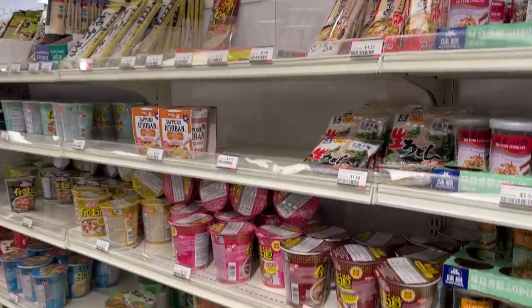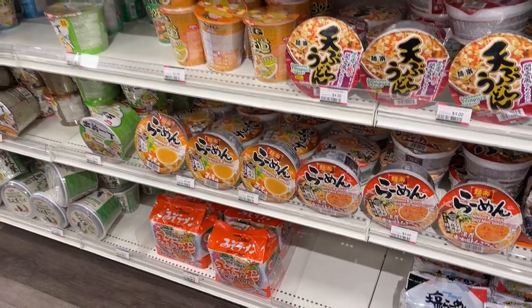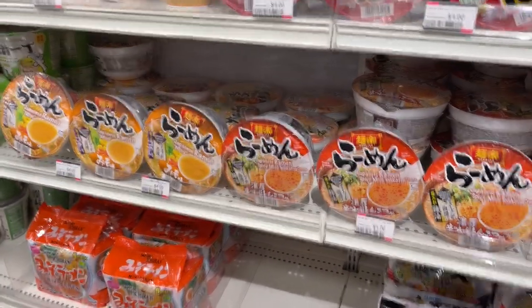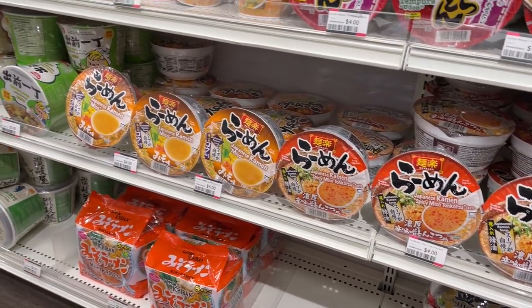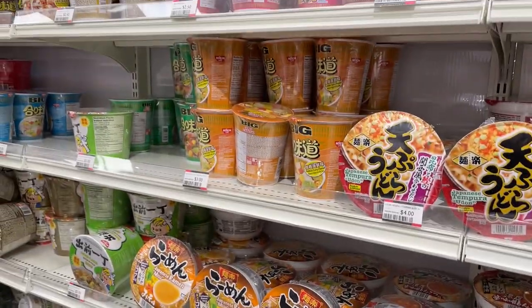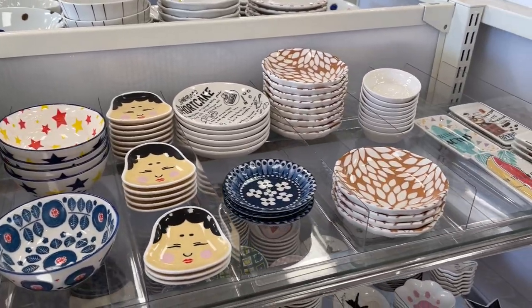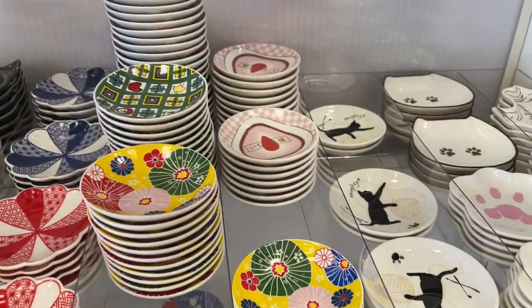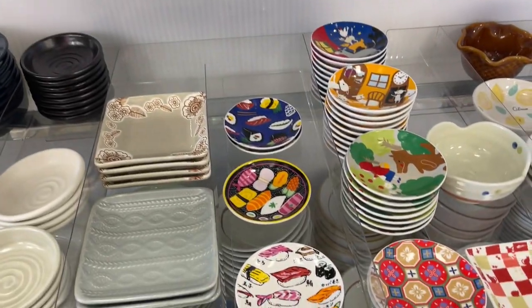And some different ramen here. Ramen. Yeah. Oh, I heard this one is not bad. Maybe we should try later. I don't know, ramen spicy. Yeah, so that one. Tonkatsu? Kitty, and look at the sushi ones.